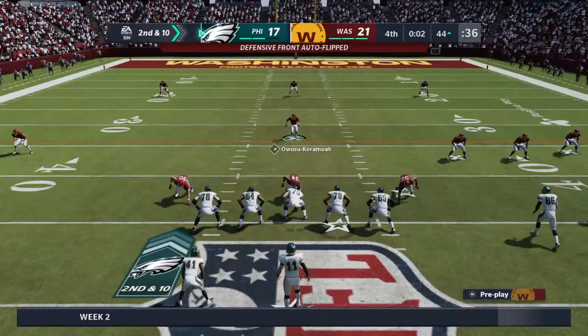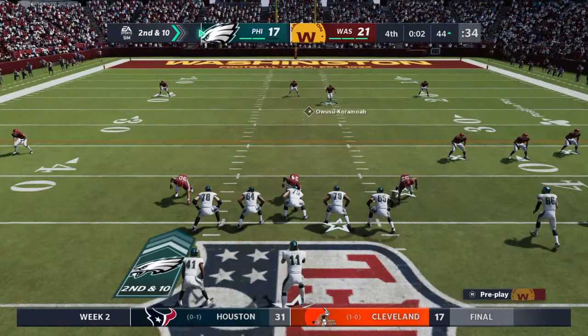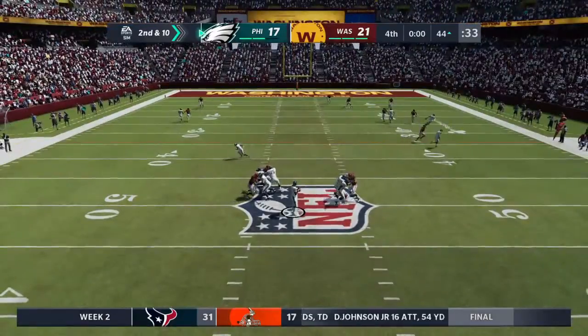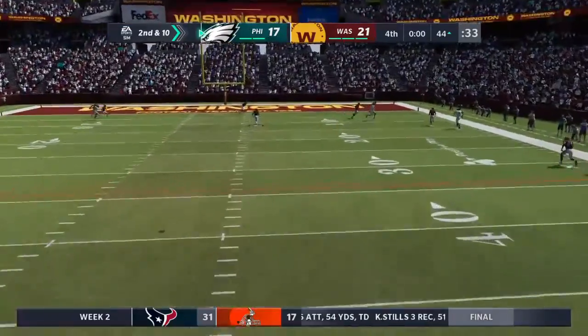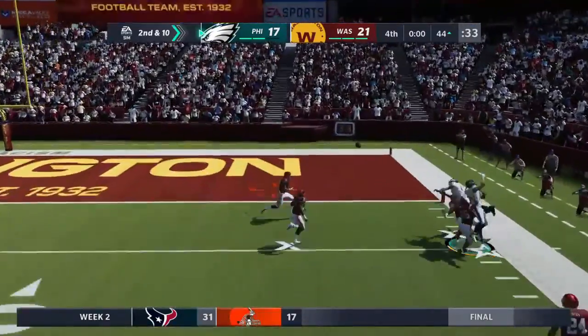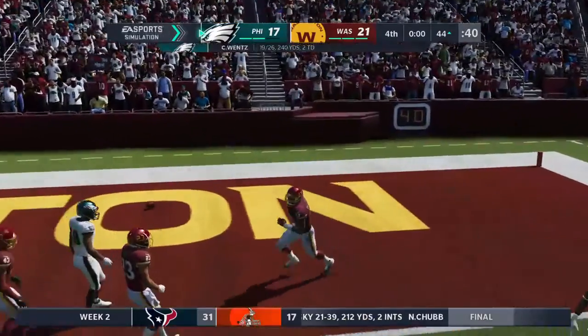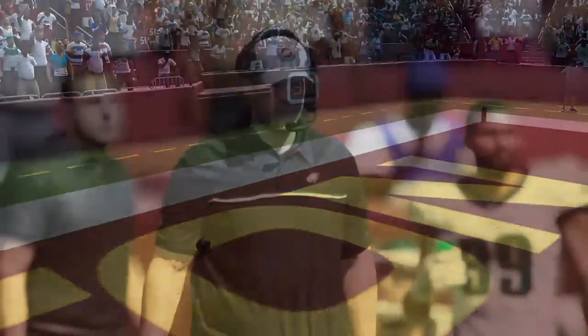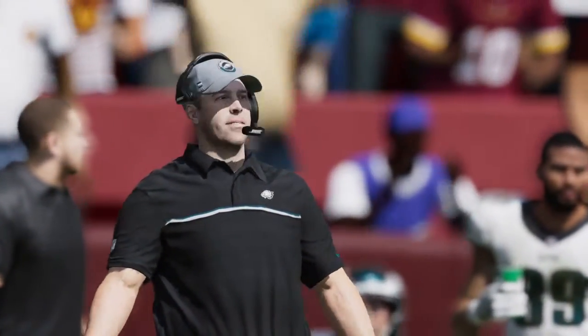An incomplete pass on first down. That leads to a 2nd and 10. One final try now for Wentz. Now a desperation throw deep downfield. And it's incomplete. So their final drive comes up empty. And with that, the ball game is over.